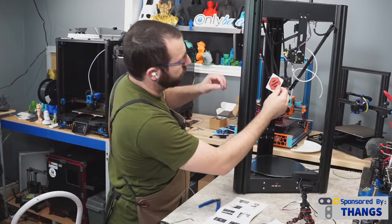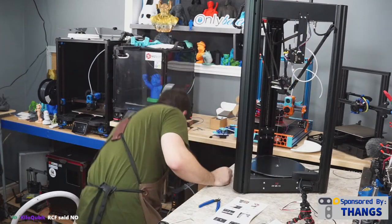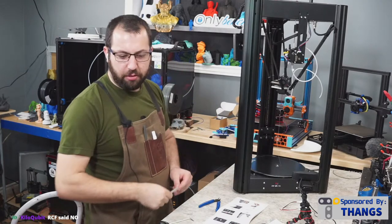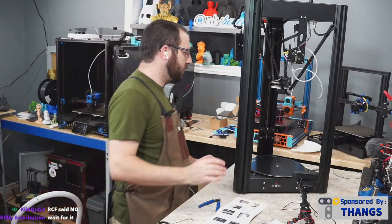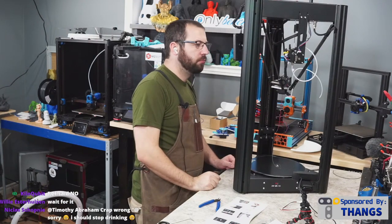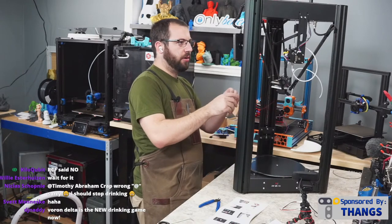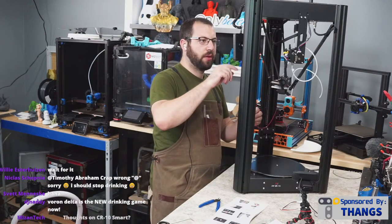So, will it be a Boron Delta? There you go. Yeah, that ain't gonna stay. Oh, there you go. There's your answer. Stop. Okay. Filament's loaded.